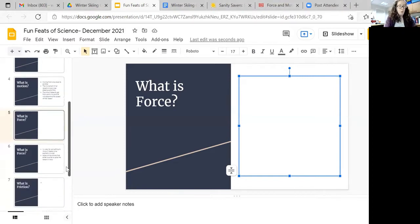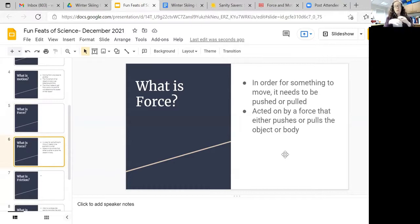And so we're just going to move on to this: in order for something to move, it needs to be either pushed or pulled. Let's go back to that car analogy. What do we need to do in order to make the car go? Kayla.